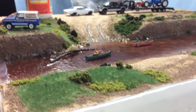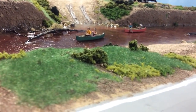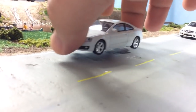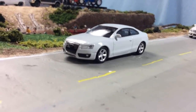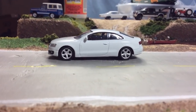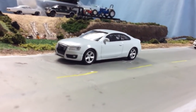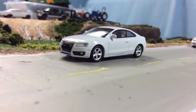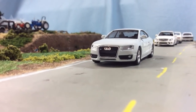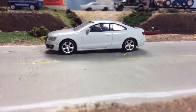Okay, now we get on to the good stuff. As I mentioned when I had the Ford Fusion up, this is a Kyosho. And it's an Audi A5. As you can see, it's a beautiful car. It's very nicely executed, very well replicated. Everything about it is proper. The lines, the proportions, the stance, the wheels, spot on. Lens headlights, lens tail lights, side view mirrors. It's just a very realistic replica.